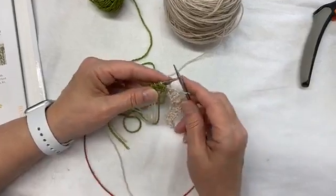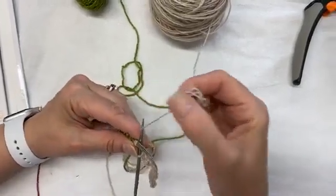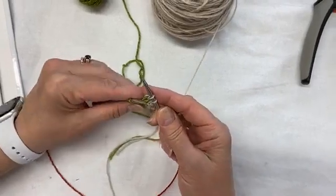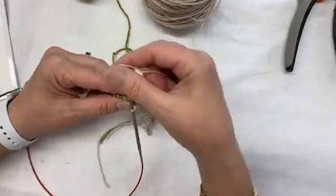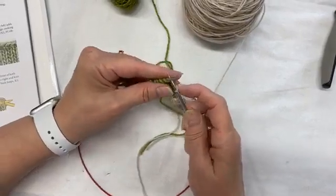Now, the one thing about bind offs, regardless of what you do, either go up a size needle, or if you notice, I'm very loose. You do not want that, so if I do just a regular bind off here, knit 1, pass 1 over, can you see how loose I am?